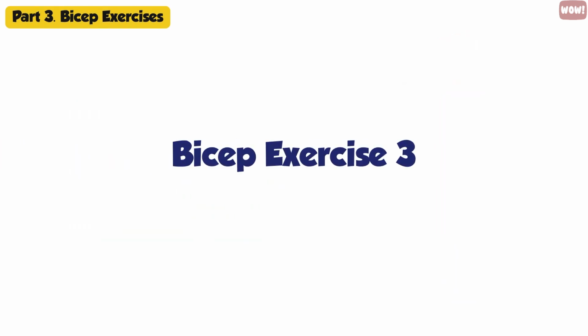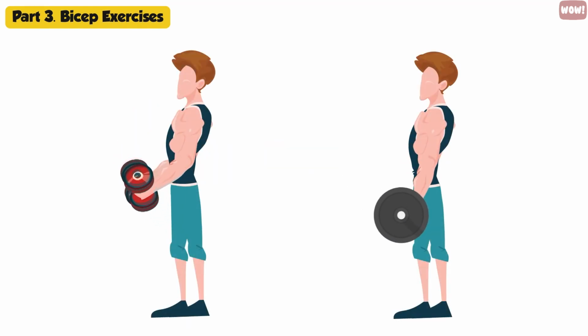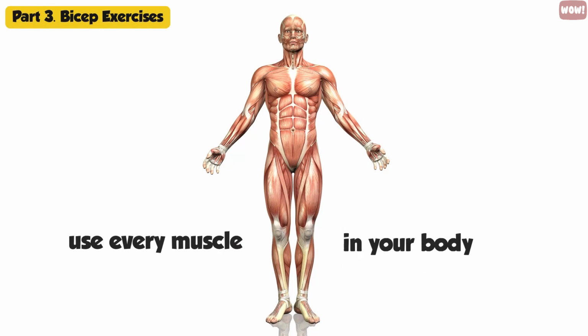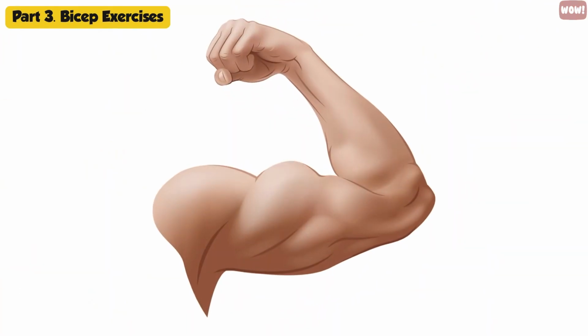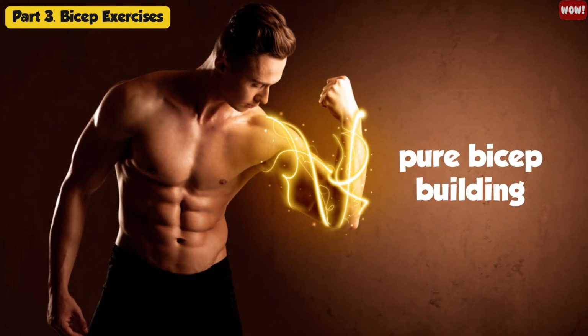Bicep Exercise 3. What we have been talking about so far are 2 bicep exercises, which to some extent use every muscle in your body. So now let's look at isolating the bicep. With a preacher curl, you are looking at pure bicep building.